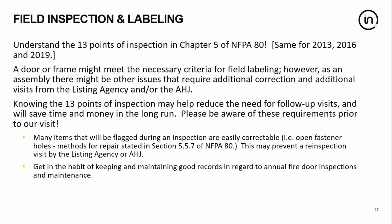As an example, many items that could be flagged during an inspection are easily correctable, such as open fastener holes. You see that a lot. Someone may have replaced a surface-mounted closer with another model of surface-mounted closer, and there's a couple fastener holes either left in the frame or the face of the door. There is a section within NFPA 80, section 5.5.7, which details repair methods for fastener holes. So again, being aware of this ahead of time may prevent reinspection or these items at least being flagged as non-compliant.